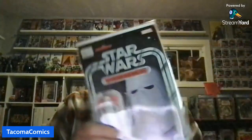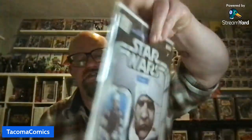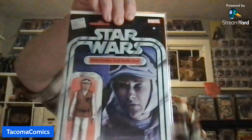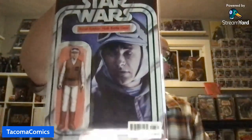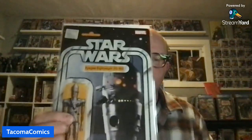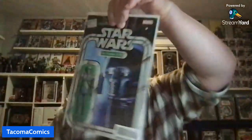Wish I had one. And we got a little stormtrooper from the Battle of Hoth. We've got Dengar from Empire Strikes Back, one of the bounty hunters that they sent after Han Solo and the rest of them. We got Luke in his Hoth outfit. Lobot, little brain implanted friend of Lando Calrissian, more than a friend, really. Everybody's favorite assassin droid, IG-88. 21B, a little medical droid.